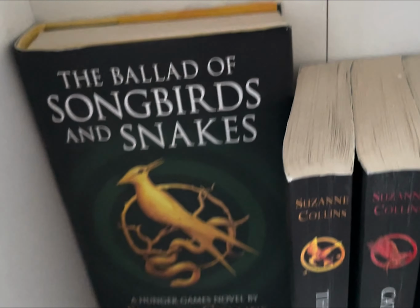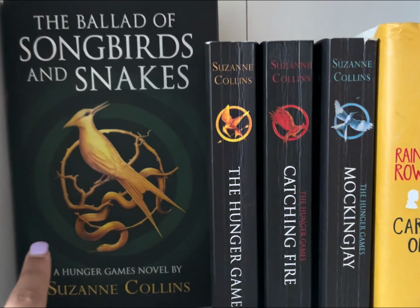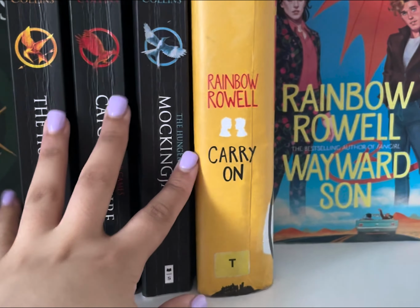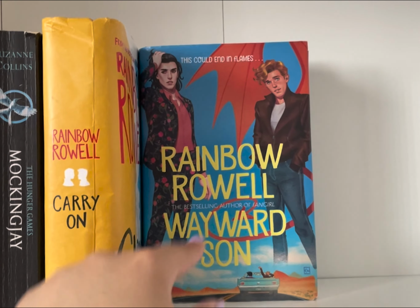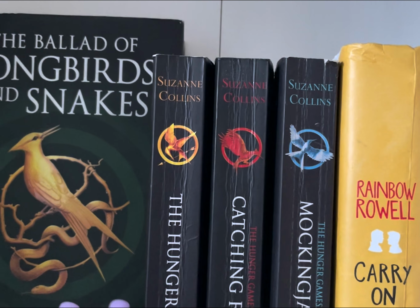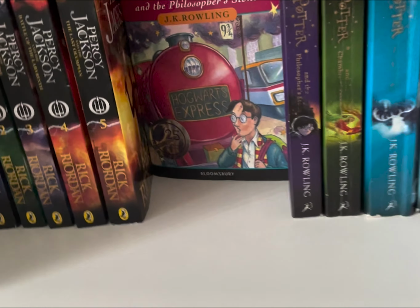But down here is one of my other favourite series, which is the Hunger Games series. I've got The Ballad of Songbirds and Snakes facing out. I've got The Hunger Games, Catching Fire, Mockingjay, and then I've also got the Carry On series. So we've got Carry On by Rainbow Rowell and Wayward Son by Rainbow Rowell. I absolutely love this series. It's really good. And we've got some space here for more books. This is where those books were until I moved them up there, but they'll probably be moved back down here anyway.